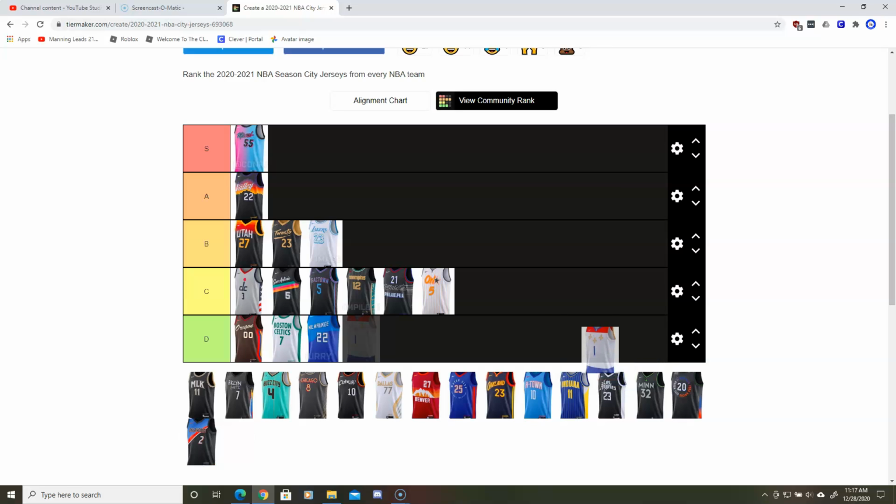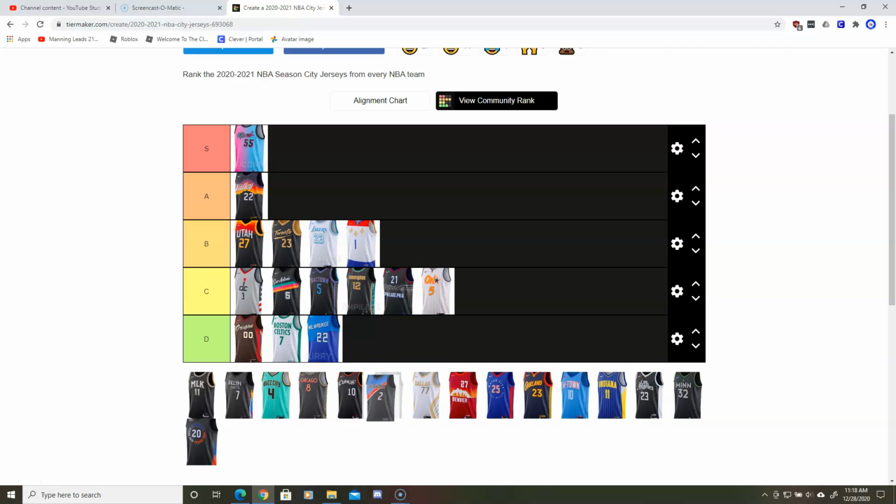The Pelicans, I like the Saints, the 3 Saint logos on it, and in my opinion it makes sense, so I'm going to give it a B. But logos on jerseys, it should be the letters, like the Lakers or Toronto. Logos I'm not a big fan of, but I like how it makes sense, so I'm going to give it a B.